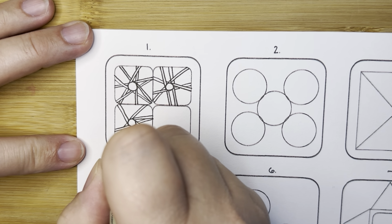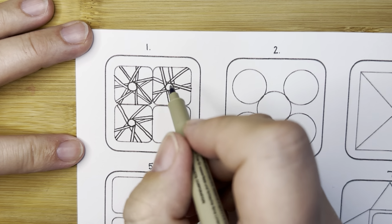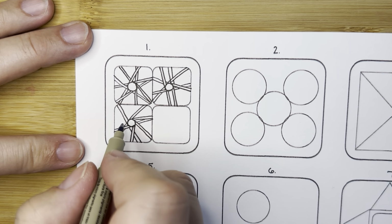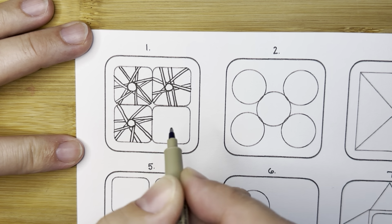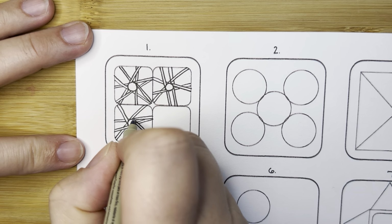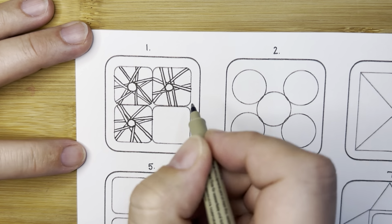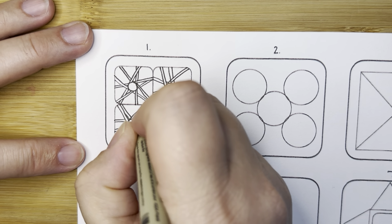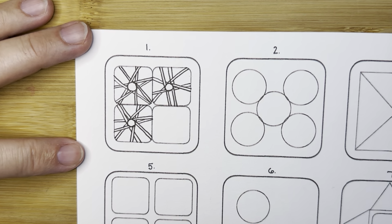I love making these little fragments because once you know what you're doing, you're just repeating it. It's so relaxing. Doesn't have to look like anything specific. I think I got all of them.